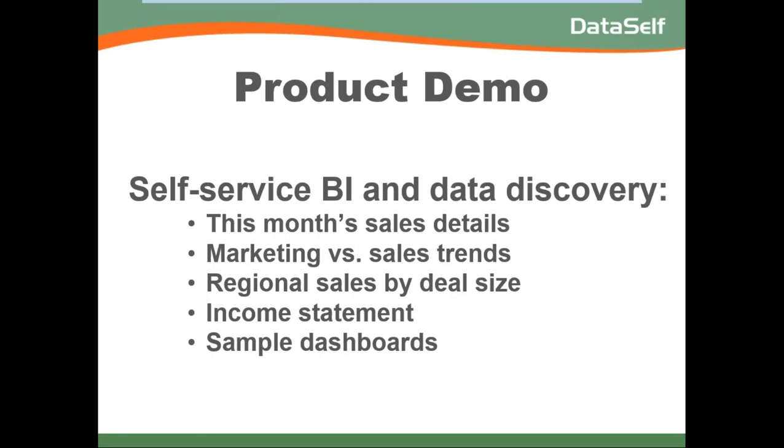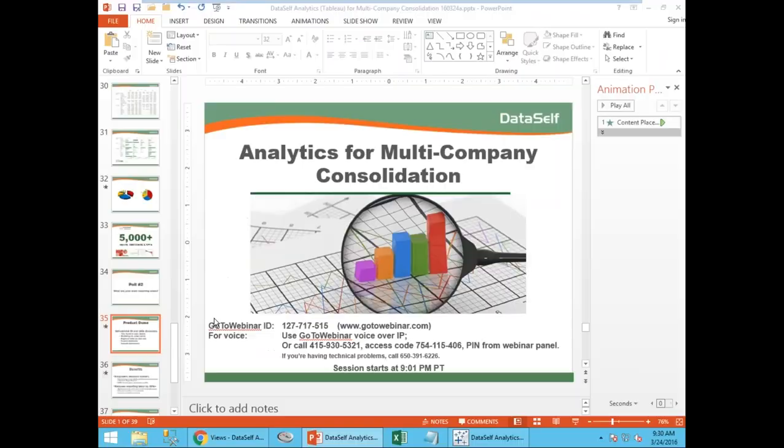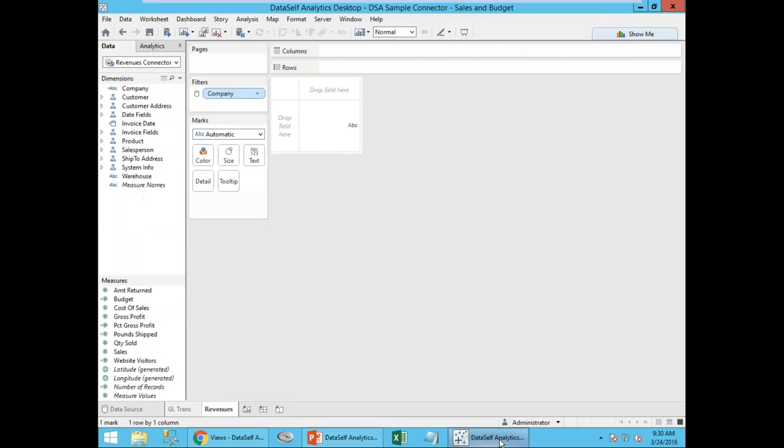One of the data was this month's sales by individual company. The other was, well, they have marketing in their website, and they need to compare website visitors from Google Analytics with their sales and see trends to see if they're affecting each other. The other is regional sales by deal size. So they want to see sales in the US and see how big the sales are by state. They want to see a quick summarized income statement and some other sample reports. So let's go for it.